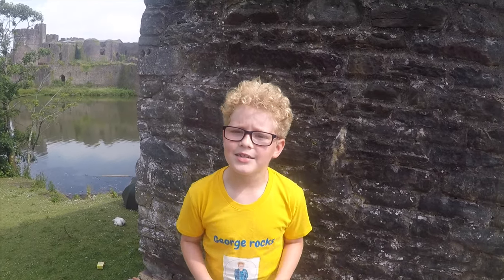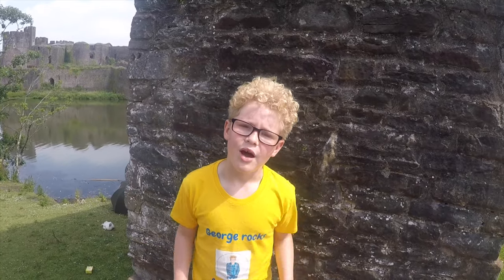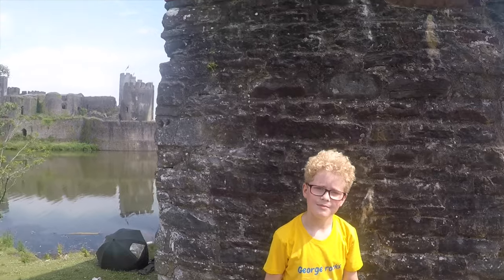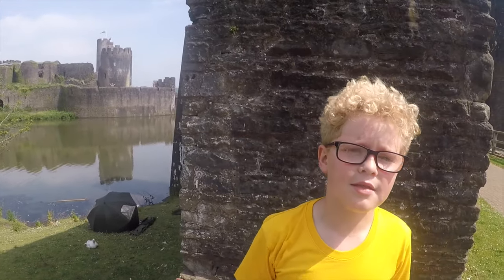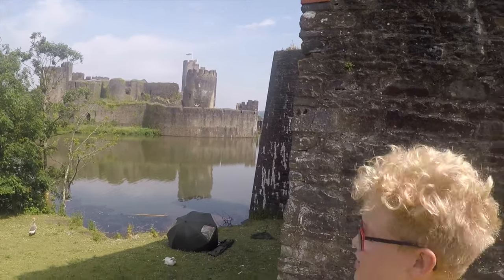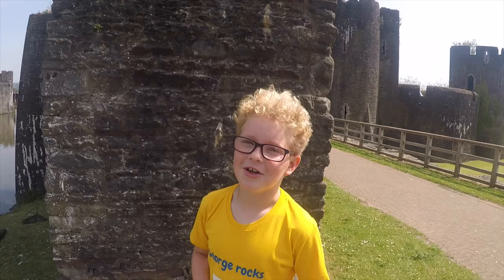Caerphilly Castle, and we're going to do some activities and some facts and just do loads and loads of things. And this is the castle. This castle is the second largest in Britain. The first largest, do you know the first largest? No. It's Windsor Castle. Windsor Castle it is.